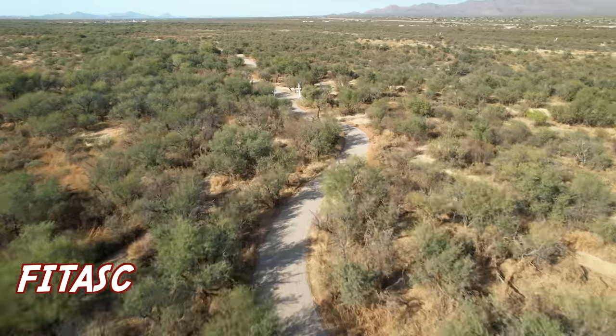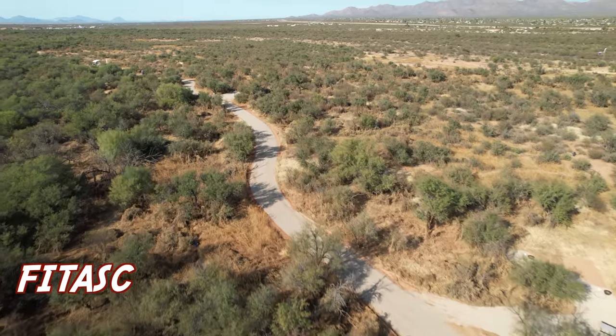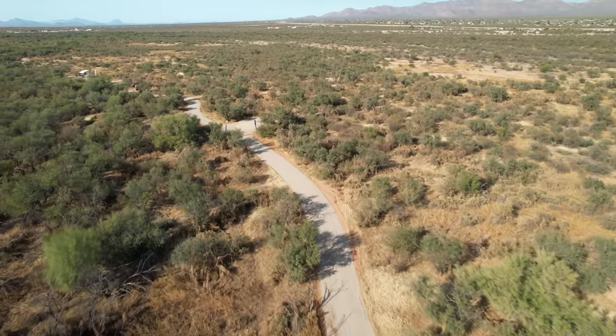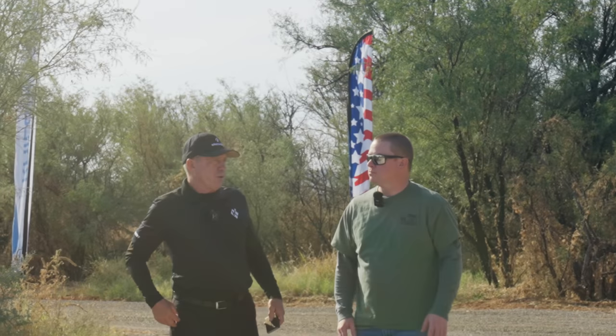Next up on our tour was the FITASC section of the course. We were all really excited to see that they actually have FITASC set up across 8 stations year round. I don't recall going to any other places that had the FITASC parkour set up like this. It was nice to be able to practice. This is parkour 1.